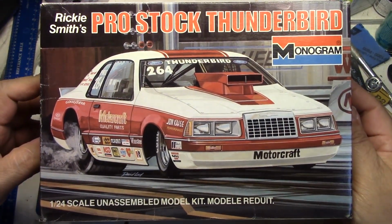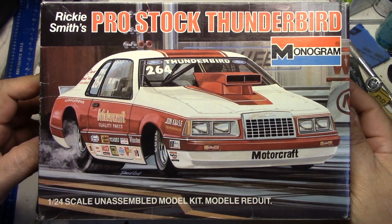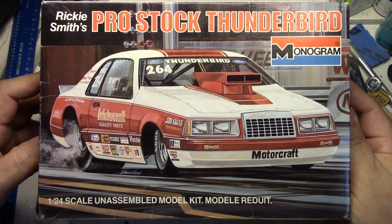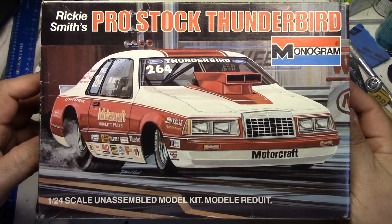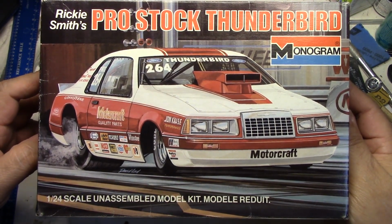Did you expect it to be that one? Maybe. A lot of reasons why this one's my favorite. First of all, just a stunning race car. I really, really love this car when it was running on the track. I love the Thunderbirds. This car has a lot of appeal to me in many reasons, which, yes, you're going to hear a story about that.